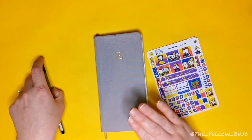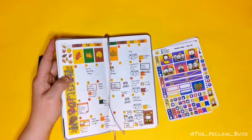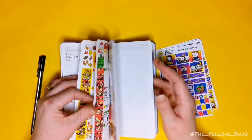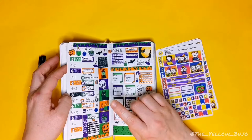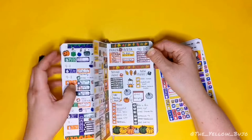So I've been using this for a few months now as kind of a day-to-day planner, and I use my bullet journal more as like a memory keeping thing. So I was just going to go through and show you what I've got so far. I started it in October, and these are just a couple of kits that I had at the time. And I've changed the way that I use it depending on what's happening in the week.